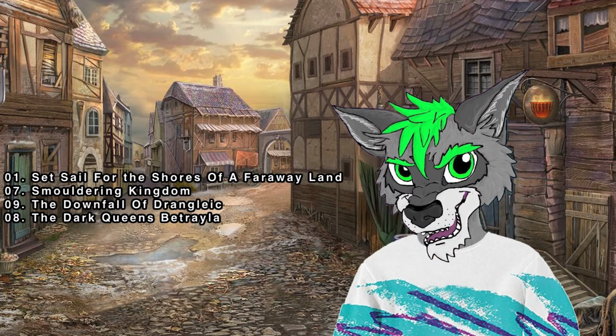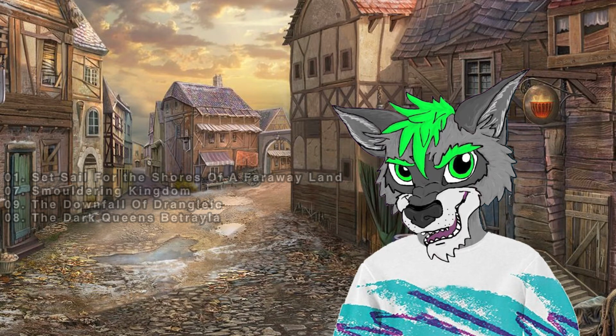Another track I really enjoyed as well was track 8, The Dark Queen's Betrayal. It was more of a minimal track, leaning towards more of an ambient sound to it. I enjoy the beautiful harp in it once again. That harp is in a handful of tracks, which is awesome. The bass synths are very nice and strong in this one. I really enjoy the flow in it. Not much change happens in it, but it's relaxing.